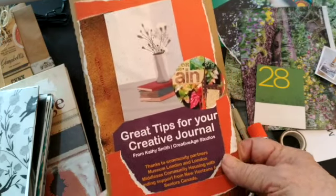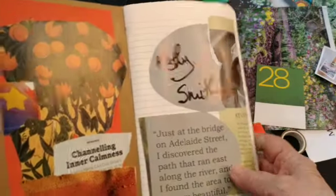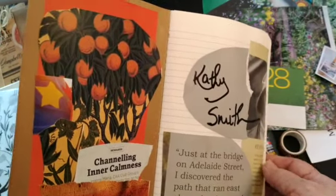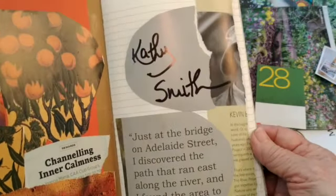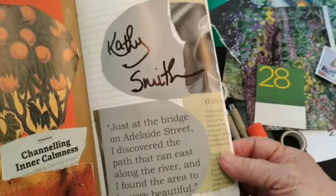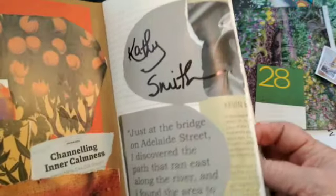And once you get the cover page done, you're of course going to want to continue on. And most of the time people will use images from magazines. They'll tear out headlines and quotes and things that they want to include in their journal. My son says that I put my name there because I don't want to forget who I am. And there's always no guarantee.